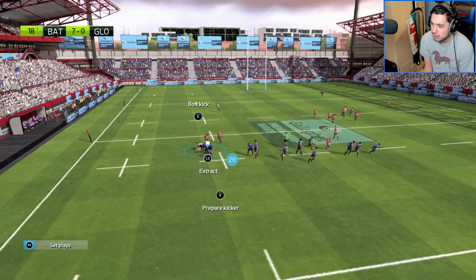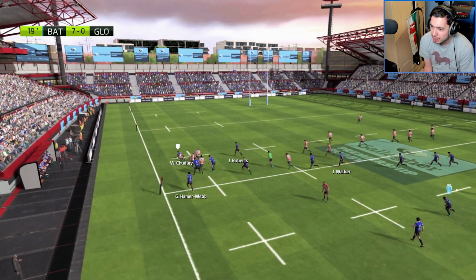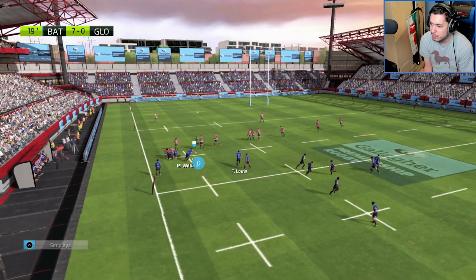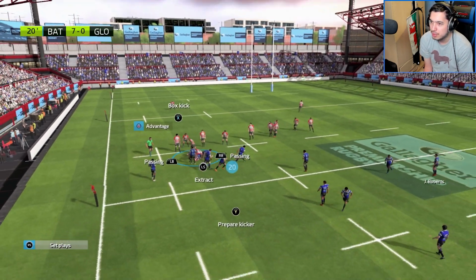Bath defended the ruck really well and win the ball. Here comes the scrum half. Off to the side for Chudley. Look at the energy, the dynamism of it all. Couldn't quite kick it past the fullback, though. The referee lets them play on with the advantage. And they keep possession.